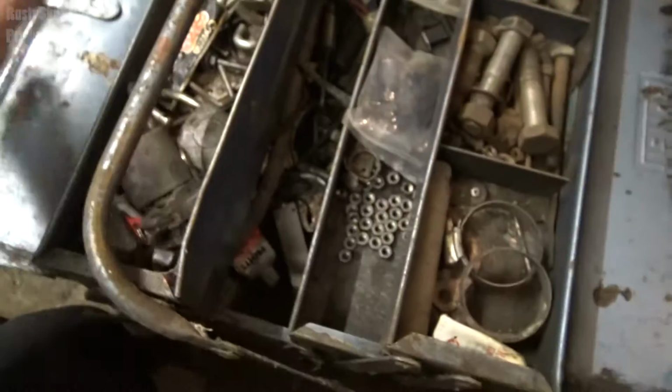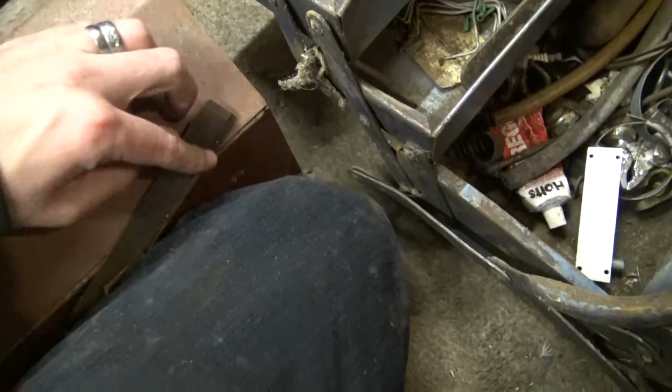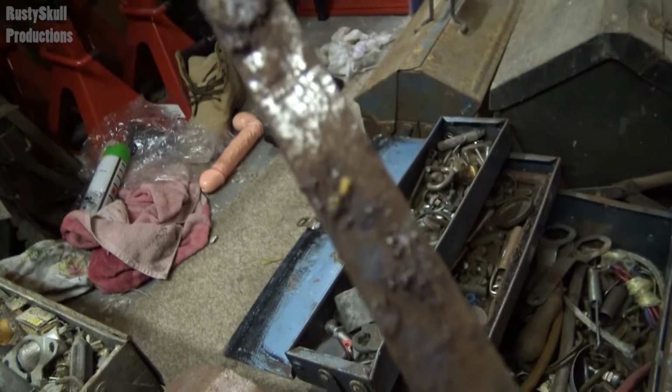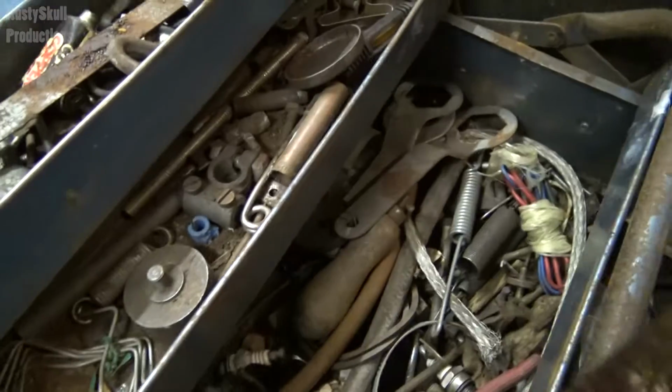So let's open it up. Oh, move the handle. There we go. So what have we got in here then? We've got some quite rusty old rules. I've got a few of these, but new ones. Very nice. It's a shame that's so rusty actually. I may be able to clean it up. What's this? I don't know what that is, but we'll find out when I clean it.